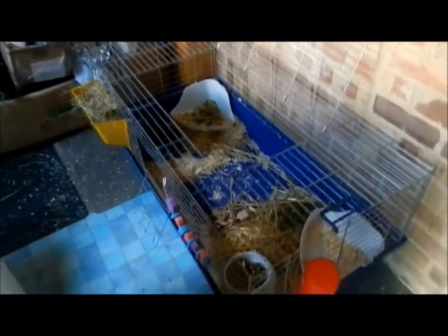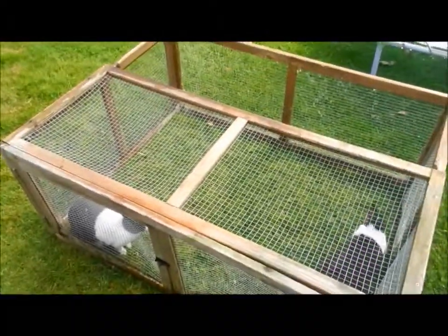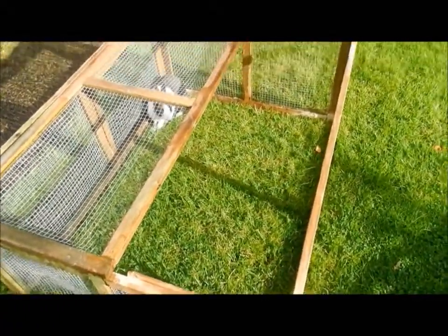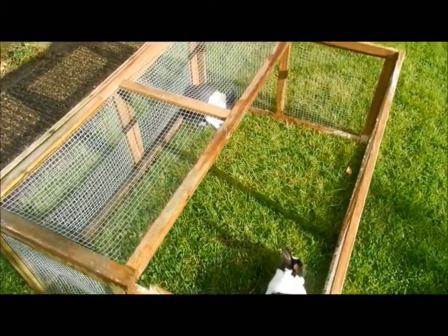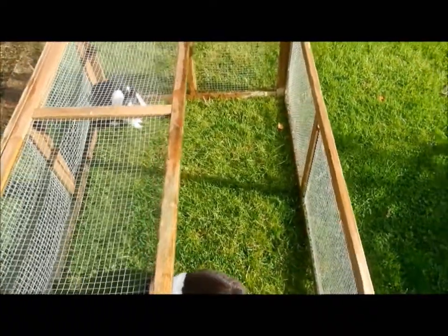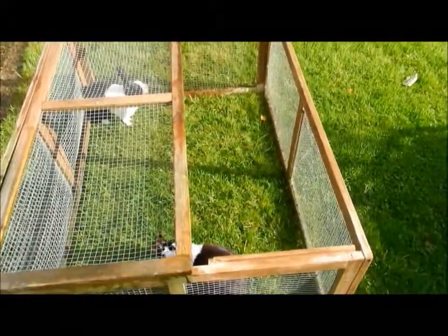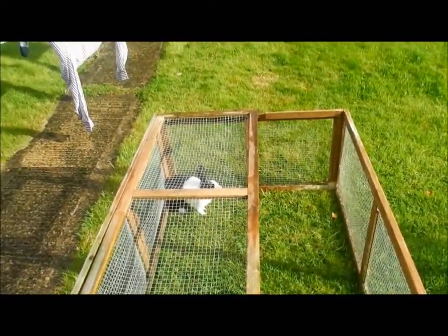So I have just put them into their run, and the sun's literally just come out now so they can get a bit warmer. The grass is all wet and so is their run, because the weather where I'm living is not very nice at the moment. I'm going to take my mini trampoline and put it over this little gap just in case they do try to hop out, to try and get a bit more space. I don't really want them to do that because they will run away.